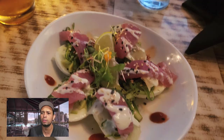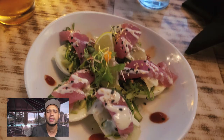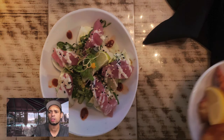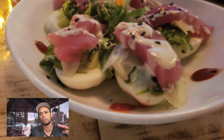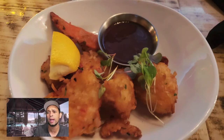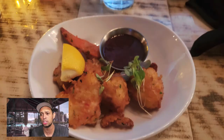The one that was really unique was this one here, and this was the deviled sushi eggs, or tuna wasabi deviled eggs. So it was ahi tuna, raw ahi tuna over the deviled egg. It had some seaweed in there, kind of a wasabi mayo going on. Very unique dish. A whole lot was going on, a whole lot of textures and flavor. Also had the lobster bites. They were nice, big, and chunky.